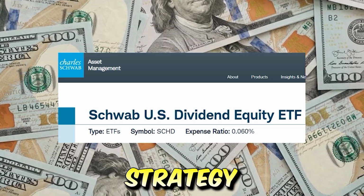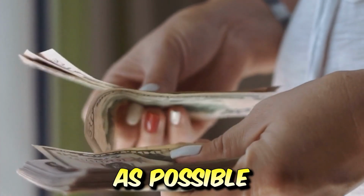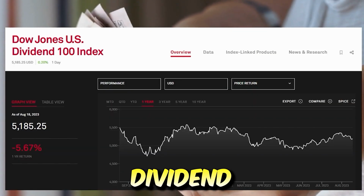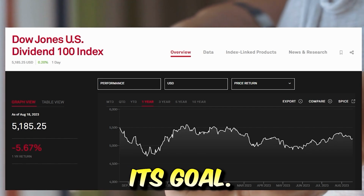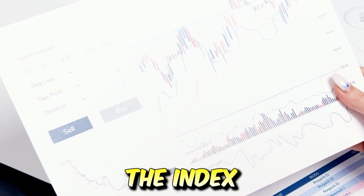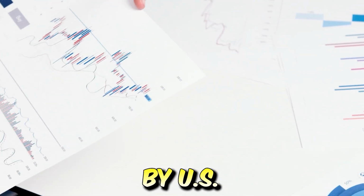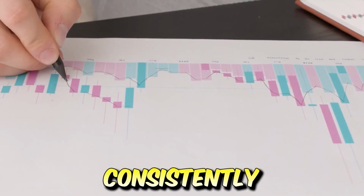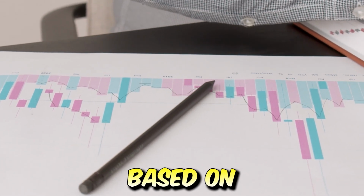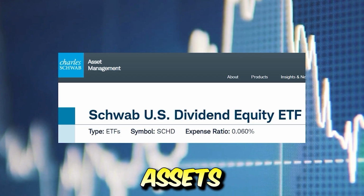Now this ETF's strategy and objective is pretty straightforward. The investment seeks to track as closely as possible, before fees and expenses, the total return of the Dow Jones US Dividend 100 Index. To pursue its goal, the fund generally invests in stocks that are included in this index. The index is designed to measure the performance of high dividend yielding stocks issued by U.S. companies that have a record of consistently paying dividends, selected for fundamental strength relative to their peers based on financial ratios. The fund will invest at least 90% of its net assets into stocks.